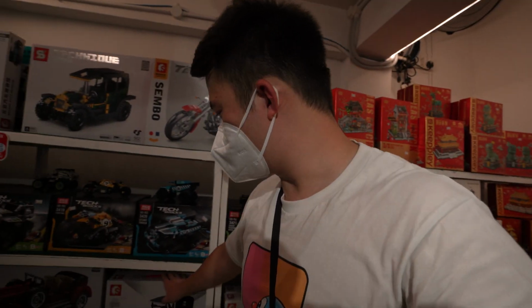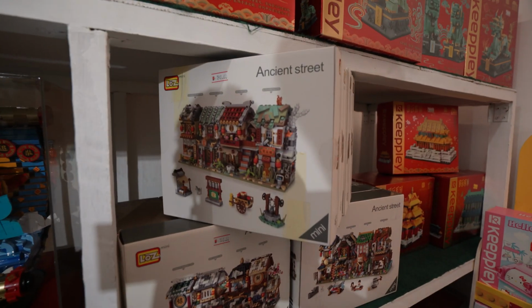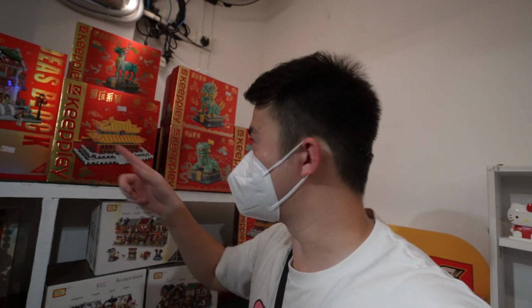This shop in here is actually pretty sick. They've got all these different types of, they're not Legos, they're like other brands. Got a car, that's pretty cool. I think these ones are super cool too. These are like the Ipoh street style sort of. They've also got a lot of Chinese building things that you can build. They even got all these wind up cars.